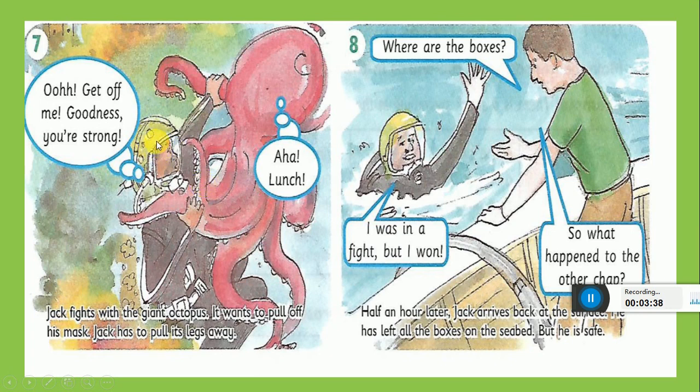Jack was in a big fight, so he left every box in the ship, and he came up to the surface. He was empty-handed. He had nothing in his hand. Dave was worried. He asked, "Where are the boxes?" Jack told, "I was in a fight, but I won." So what happened to the other Jack?